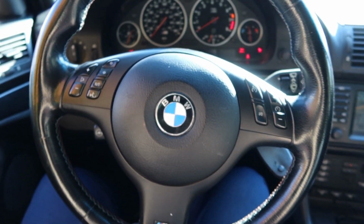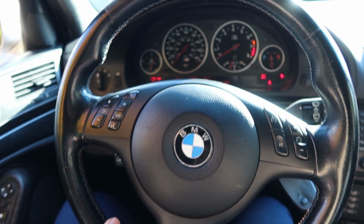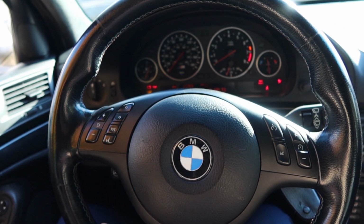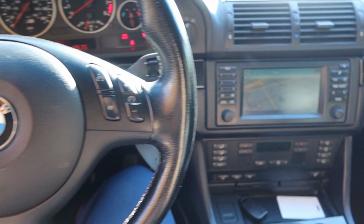The airbag light is currently on just because this is not an OEM. Well, this is an OEM steering wheel, but it's the facelift. The codes need to be cleared. Same thing when I have a brake light on, but I switched back to the original ones. Still need to clear those codes out.